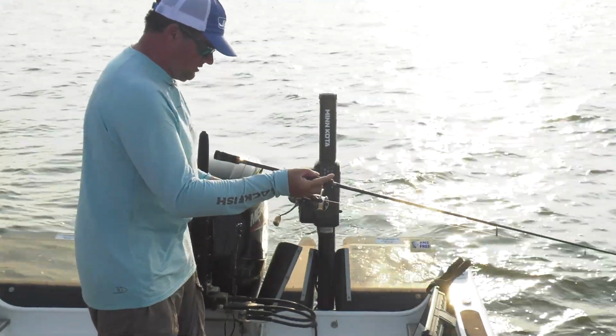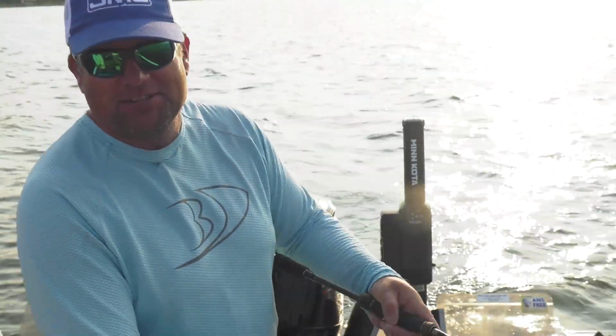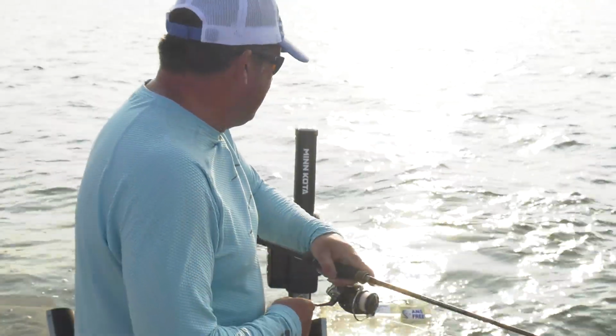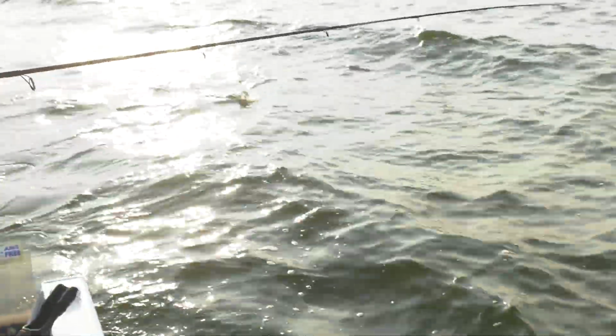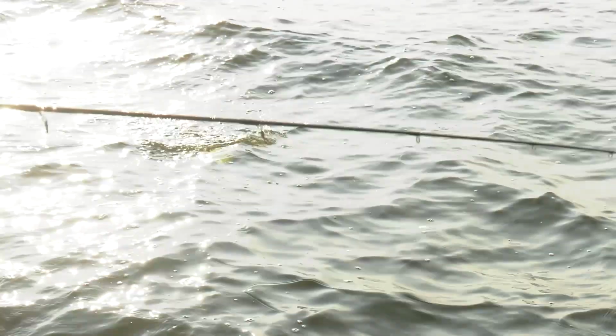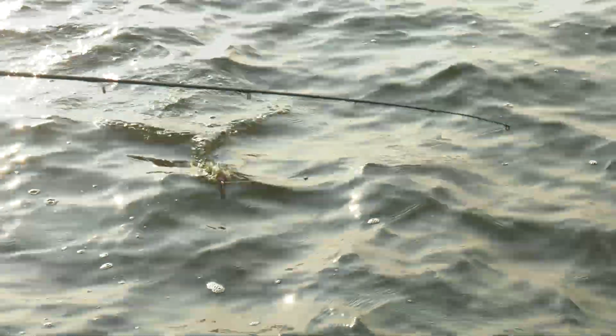Whoa, that was a hit. You think that can't be a crappie? This is going to make my day. It might be a walleye. Oh, jerked the rod out of my hand. Oh, it is a crappie. Just a crappie with a lot of attitude. Goodness, they've got that big old mouth. That fish hit it so hard.